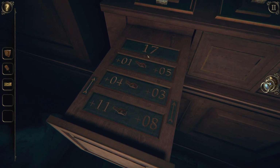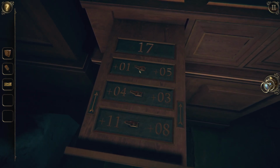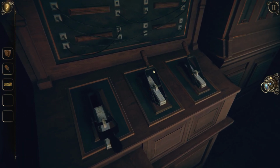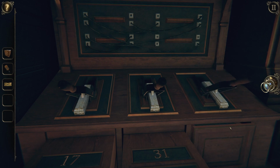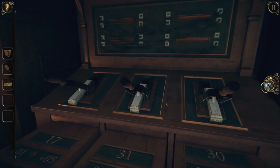What the heck? 17. Up, up. What is this? Plus one, plus five would be six. Plus four, plus three. Six plus seven, seven, eight, nine, 10, 11, 12, 13. Plus 11, plus eight. We're doing like... I have no idea what this means. 31. Oh my god. And 30. Oh boy. Okay. What the heck is all this?